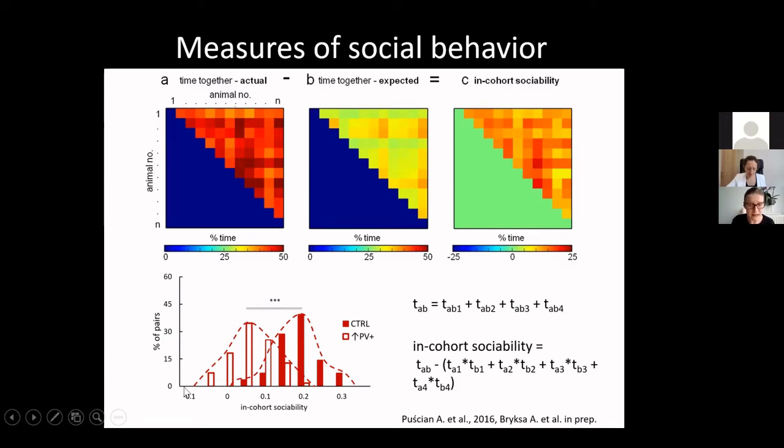The same data, though, can be calculated in the same way, but presented differently. And you can see here in the left bottom panel, two histograms, again, shown for the control and the experimental group. Specifics, not important. What is important here is that on the vertical axis, we are presenting the percentage of pairs, and on the horizontal one, the value of in-cohort sociability. So this leftward shift of the histogram for the manipulated group, for the experimental group, indicates that those animals tend to be less prone to spend time with each other voluntarily than the control group. And you can see it right away.